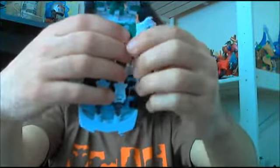Now, onto the transformation. The transformation for this figure isn't really all that hard. It's actually quite simple to do. First thing you want to do is just take off these bits, which will come in handy for the robot mode. They're actually going to be the weapons / wrenches. And first pull apart the legs and open up the back. And fold out the car doors. And fold out these bits as well.